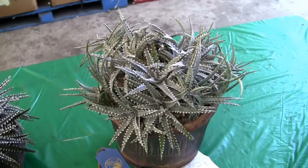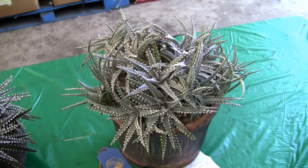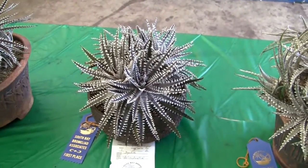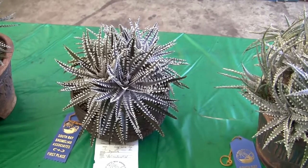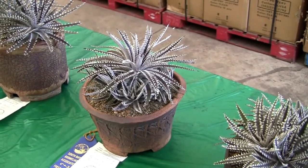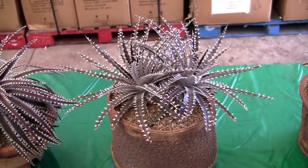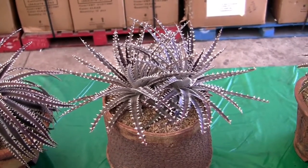Here's the Dyckia division. I'm going to go kind of quick because I'm running out of time. Dyckia Bereth. And next to that, you got Dyckia Bellissima. And then over here, Dyckia Laura Grant. And next to that, we got Dyckia Tucson, one of my favorites.